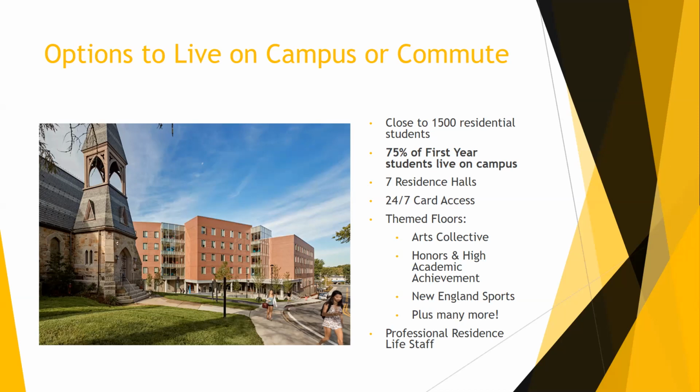And I mentioned safety earlier, so of course the resident halls are locked 24/7. And there's also going to be professional staff members in some of the resident halls as well. We call those the area directors. They are there to oversee the resident assistants who are students. You'll always have an RA on your floor who's an upperclassman student who can help to answer any questions you have, help with any concerns you may have.